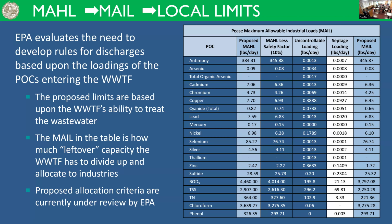There are other criteria that are really, really important as well. Taking care of the workers' health and safety in the sewers, for things like hydrogen sulfide, corrosion, low pH. We always want to make sure we protect the workers. So that's another element that we look at when we're looking at the overall maximum allowable headworks loading.